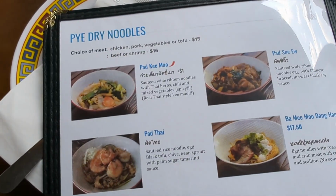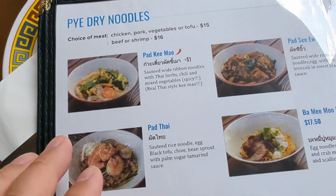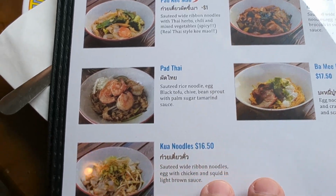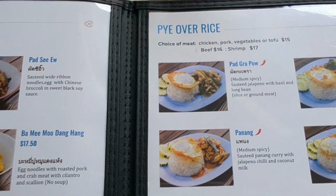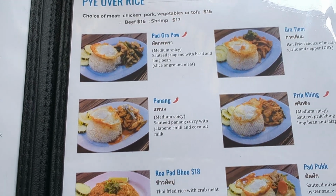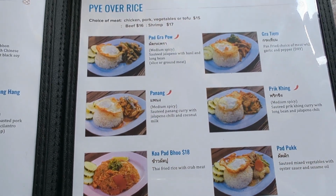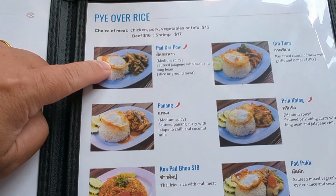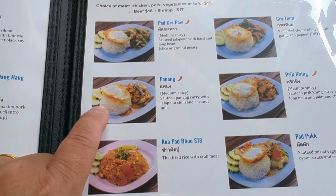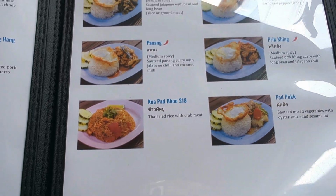Next we have the Pye dried noodles. Now basically these are the same ingredients, but they're in a dry format without any soup. And then finally we have the Pye over rice, which is all the traditional rice dishes in Thailand. So over here you have your famous Pad Kra Prao, your Prik King over here, your Penang curry. So all types of stuff over here.